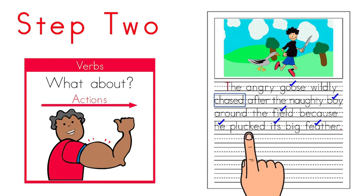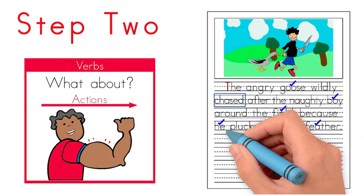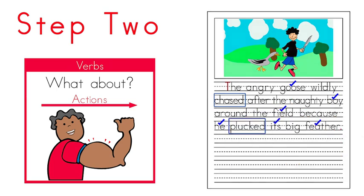He plucked. Plucked is an action word. Plucked is a physical action. Box it. Plucked is a verb. Its big feather. Stop. No action words. Let's go back and read the boxed verbs in our sentence. Chased, plucked. Excellent job! You found all the powerful verbs in this long sentence.